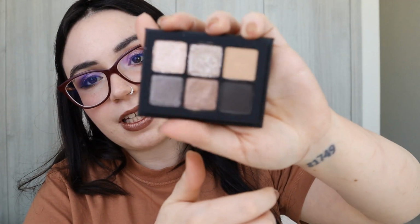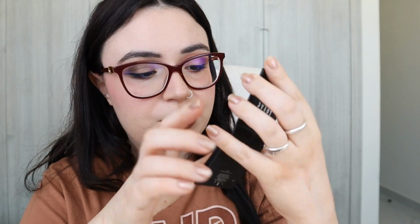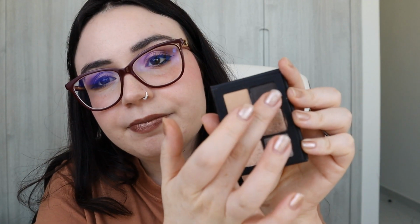at this. This does also have a mirror, but to be honest, I can't do that much with this. But the shades here, we have 4 shimmery shades and 2 mattes. I do think that these 2 shades are a bit too different from each other. This is a camel tone, and this is a very dark brown, almost black. I would have preferred a brown that is less deep, to have more of a gradient, but I don't reach for this for the mattes, to be honest with you.